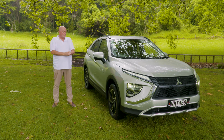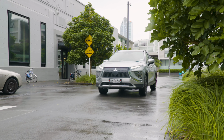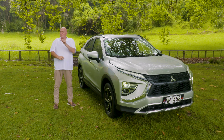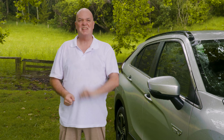Well, it rather looks like somebody's called our little wandering adventure to an end. I guess there's not much more for me to say, except that this is a really amazingly impressive vehicle for all that it's capable of doing. And don't forget, it comes with the 10-year Diamond Advantage warranty from bumper to bumper, which is perfectly great. What about the battery? That's covered by an 8-year or 160,000 kilometre warranty, which will give you plenty of peace of mind for lots of Mitsubishi motoring miles. We'll see you at the dealership.